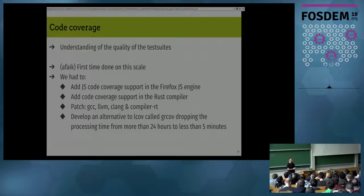So we introduced support in SpiderMonkey like 2 years ago to do that. Google announced that a few weeks ago for them. And we also had to introduce support for code coverage in the Rust compiler, and we had to patch GCC, LLVM, Clang, and compiler-rt.